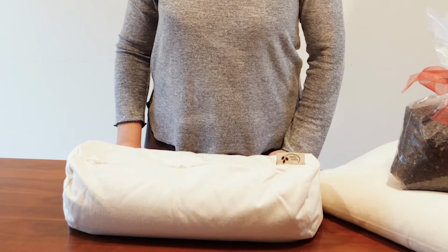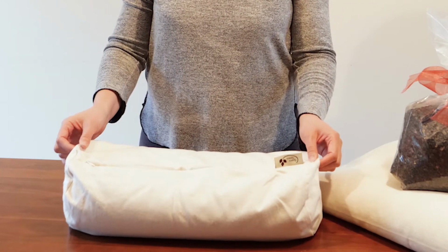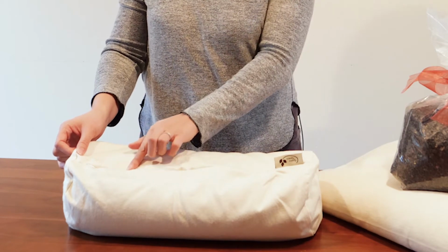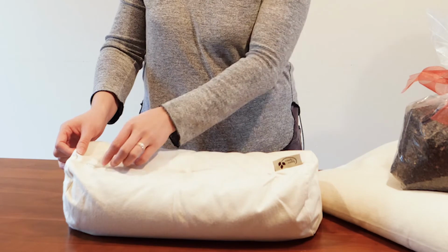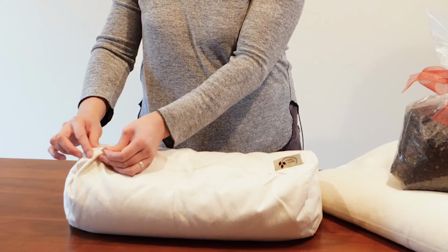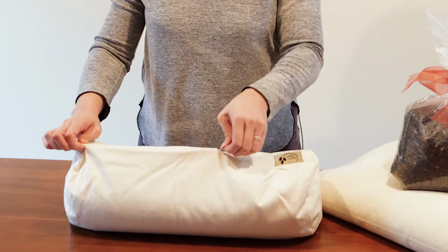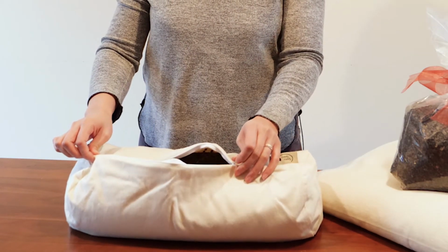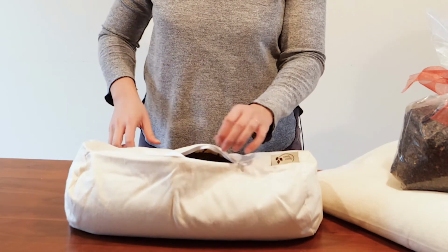Now let's look at the zippered opening on our pillows. Our pillows have an invisible YKK zipper so that it is flush against the pillow. We make sure our zippers are sewn in securely so that there are no gaps for buckwheat hulls to escape. Having a zipper on your buckwheat pillow is important because it allows you to adjust the height and the firmness of your pillow.